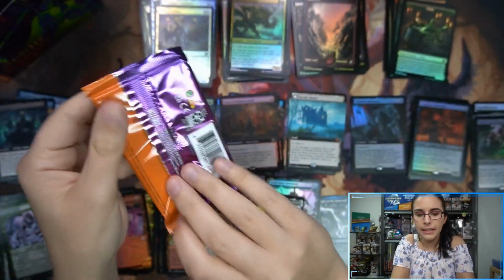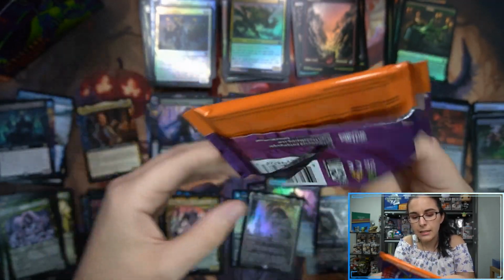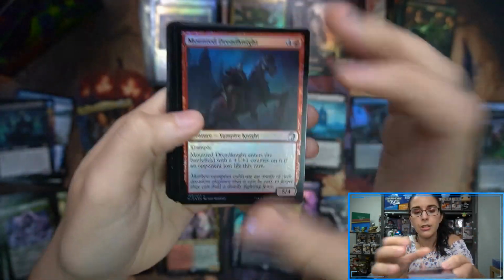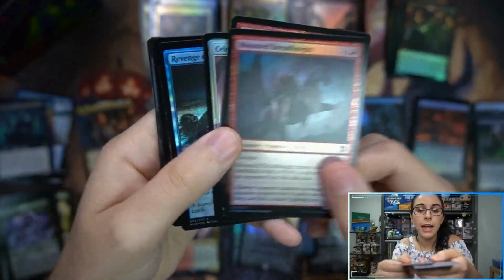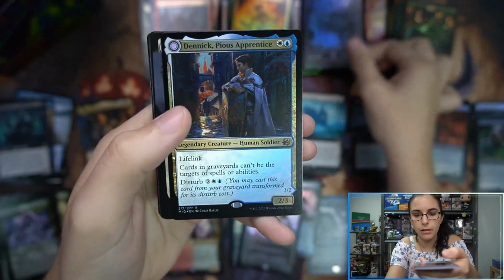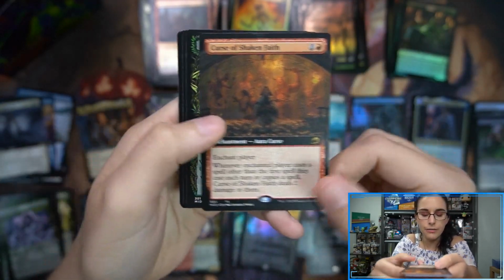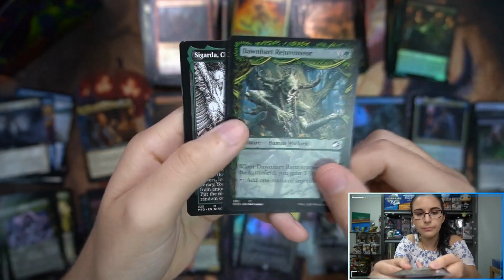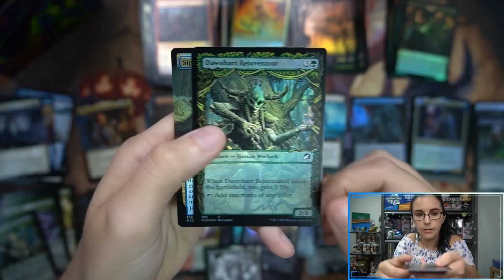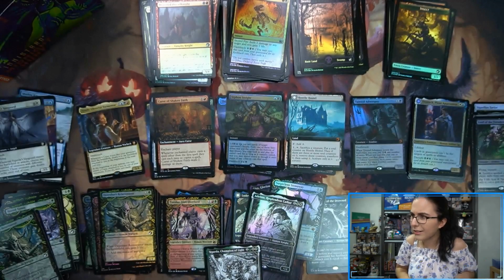All right, last pack here for Jim Mac. What will we uncover here? Will it be Wrenn and Seven? Will it be Arlen? The Arlen Showcase is nice, especially. Haven't pulled a borderless Arlen yet, although I do know what that art looks like. I have seen it online. Dennick, Pious Apprentice. Sigarda's Vanguard. Curse of Shaken Faith. Sigarda, Champion of Light. So we do have a Mythic Showcase. And Siphon Insight. So again, no Planeswalkers in this collector booster.